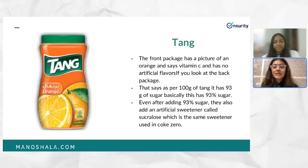When the kids consume this, they become very hyperactive, because we are giving them too much simple carbohydrate, meaning sugar and maida. If we give too much Tang and too much glucose, we are just giving them sugar and no nutrients. When they get too much sugar in their childhood, they become very hyperactive, and that is very harmful for the kids.